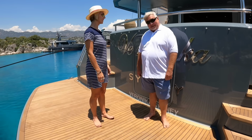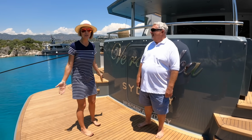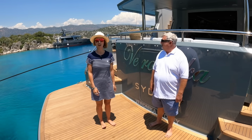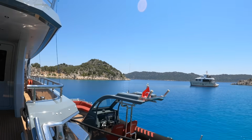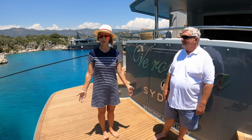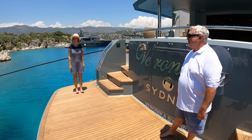So welcome. Thank you for bringing us to this incredible location. I mean, how about this for a background drop? We have a Bering 70 behind us, and we have a Bering 60 on the other side. This is pretty special here. We're starting on the swim platform, which is extremely large, huge. You can call it a beach club.